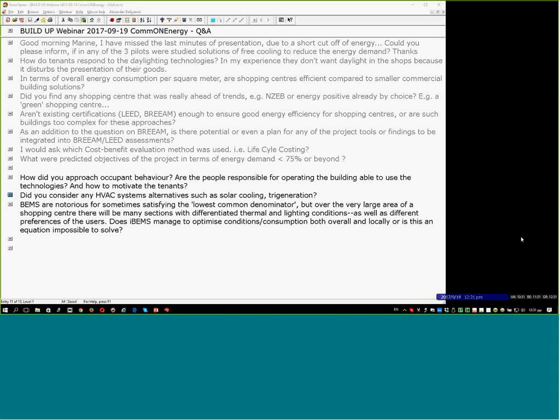If I can add something there. About occupant behavior, shopping centers are not like, for example, residential buildings, where occupants can make a difference in terms of energy consumption. Here, if by occupants you mean the customers, usually they are just affected by the indoor environment, but they cannot impact it. So there is no action they can take to change the energy consumption of the indoor environment.